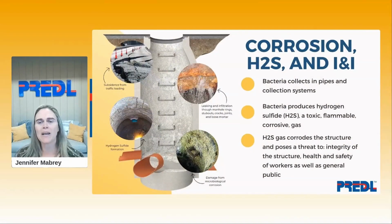The main culprit behind manhole degradation is biogenic sulfide corrosion, or as it's more commonly known, microbial-induced corrosion, or MIC. And this comes in the form of H2S, or hydrogen sulfide, and sulfuric acid. So this is a mediated process in which sulfur that occurs in the sewage is reduced by sulfur-reducing bacteria, causing the formation of hydrogen sulfide. And we all recognize that by that familiar rotten egg smell. So once this process has occurred, the sulfur is then further oxidized by Thiobacillus, and that's another bacterium.